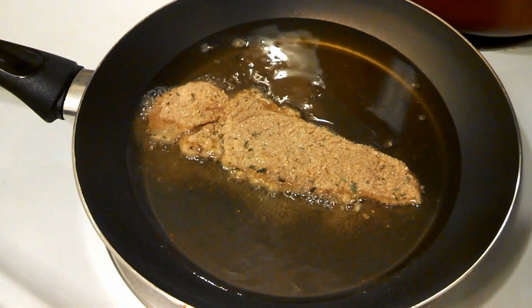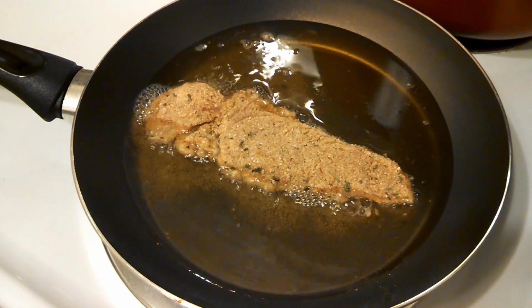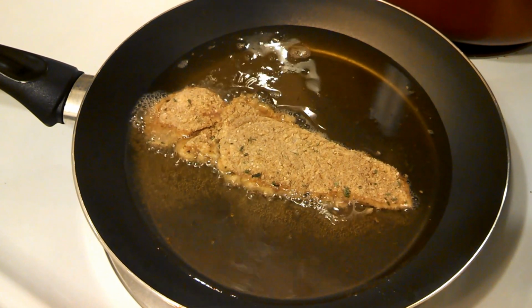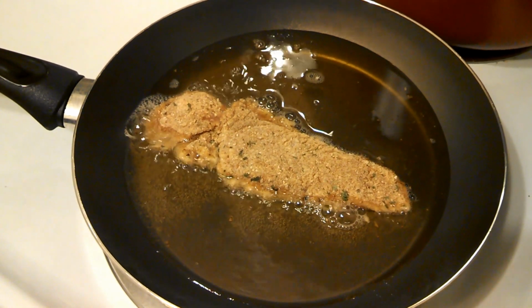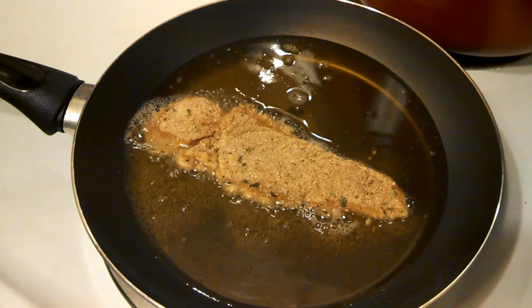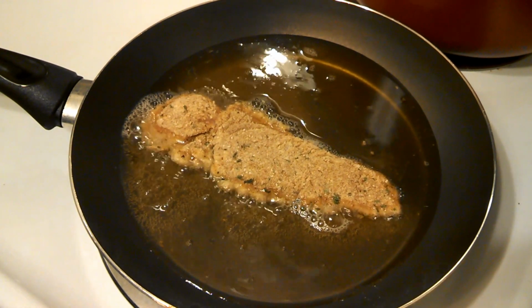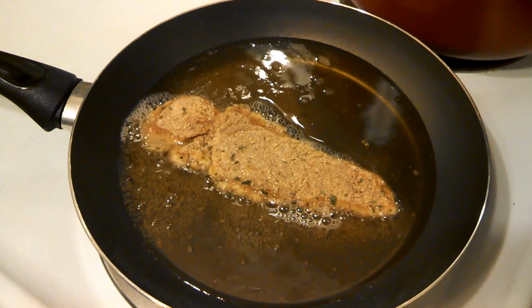Okay. That sound you hear in the background is me washing my hands. As you know, chicken is really a danger food. You must wash your hands to cut down on any cross-contamination or anything like that. As Emeril Lagasse says, the chicken police will come to your house and will arrest you.